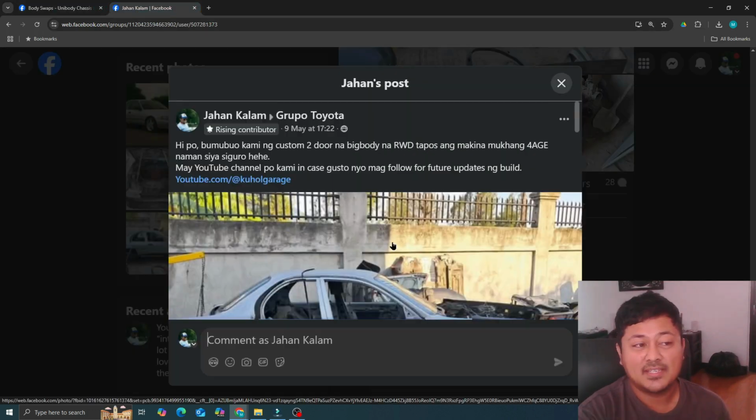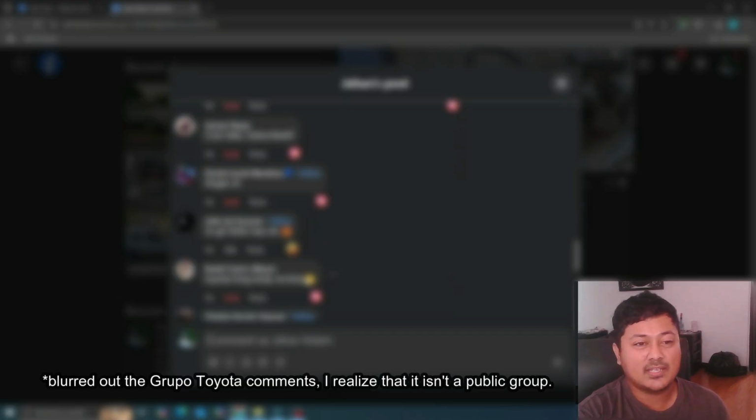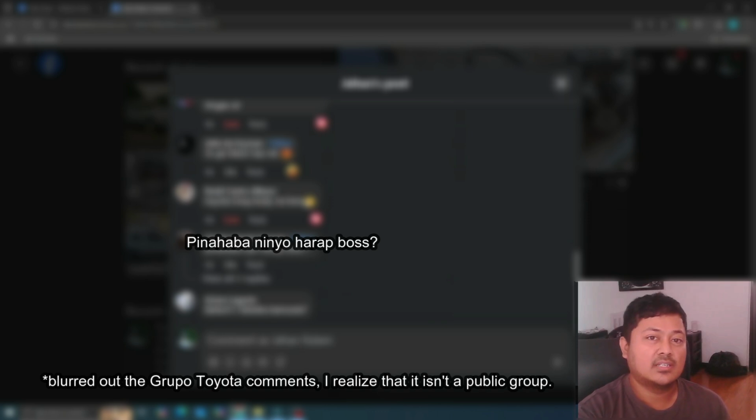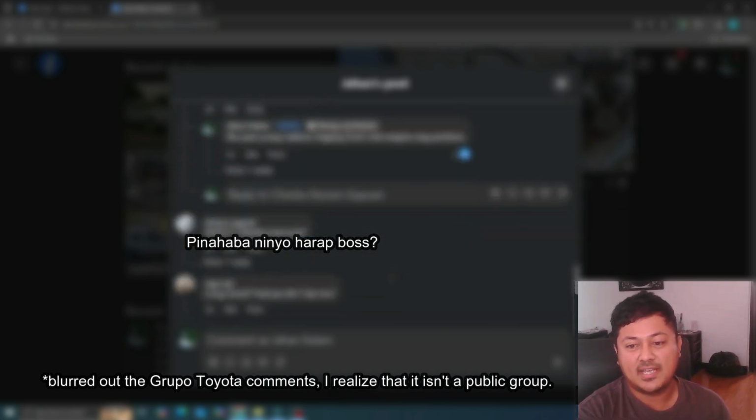set of comments, right? What I posted in Filipino, in English is, hi, we are building a custom two-door Toyota Bigbody. So we call the AE101 Corolla the Bigbody in the Philippines. So we're making a custom two-door Bigbody that would be rear-wheel drive, and then the engine will be like some sort of 4AGE. It kind of looks like a 4AGE, maybe. Pretty favorable comments. People are asking, did we increase the length of the front end? So yeah, I basically said yeah.